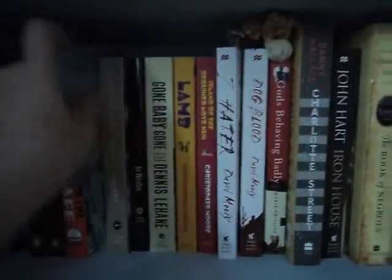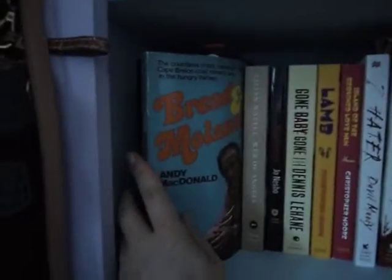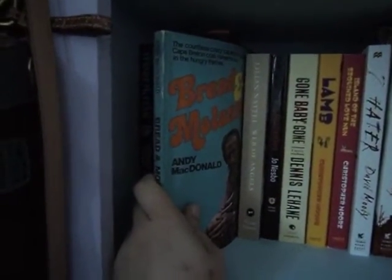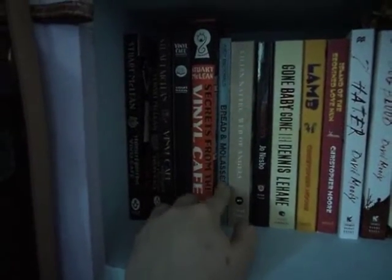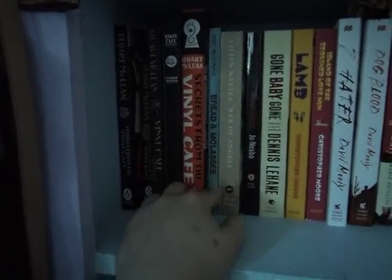I also have a copy of Bread and Molasses. This is actually a copy of my dad's. It's by Andy MacDonald. It's about life in Cape Breton, so if you're from the East Coast and you haven't read it, definitely pick it up.